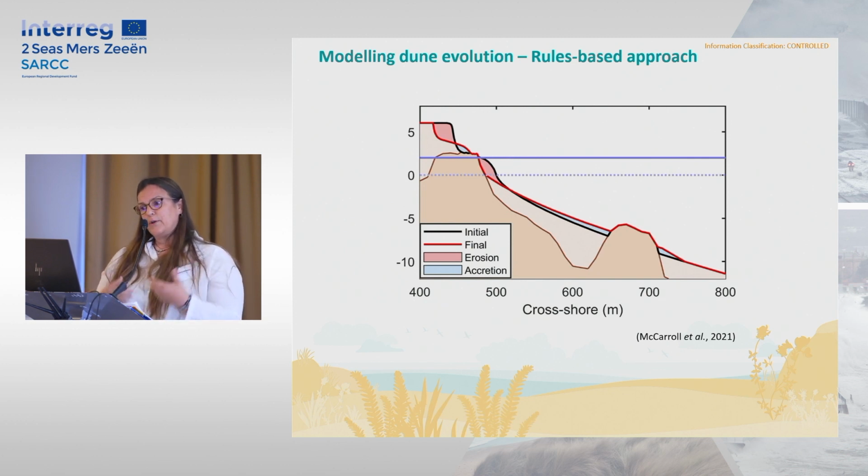Now, both of these models are very simple. They can be easily applied over wide spatial scales and across time scales, but they completely disregard the most important processes involved in dune evolution. And those that are particularly relevant to the Making Space for Sand projects are those constructive processes that lead to dune rollover. And those are primarily, or perhaps the most important of those, is wind-driven processes.